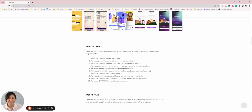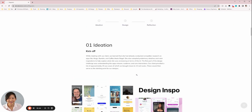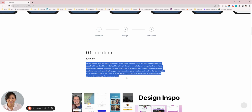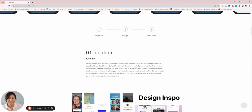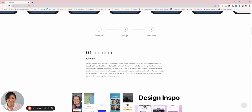So here's an example of how we can utilize descriptive titles. What I mean by that is, instead of "kickoff," the title will be a very short summary of what's going on in the paragraph, so that when a person is scanning through it, they don't have to read the paragraph to understand the main highlights of it, right?